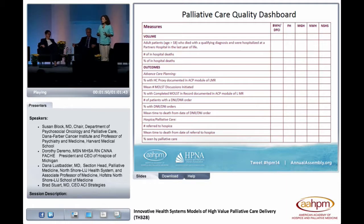And this dashboard, as you'll notice, there are five columns there, allows for friendly competition between various hospitals. And by highlighting outcome measures like this and creating some friendly competition, they were able to show that a change was achieved, and this is a good way of incentivizing other hospitals. I also call your attention to this if you are looking for Joint Commission certification and trying to pick your four metrics for palliative care advanced certification, because there's some very good ideas on here as well.